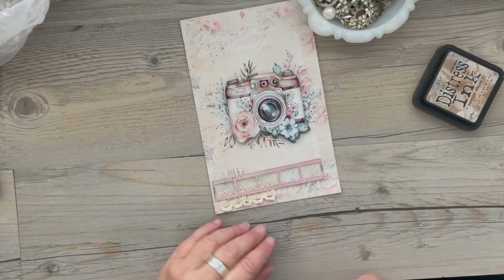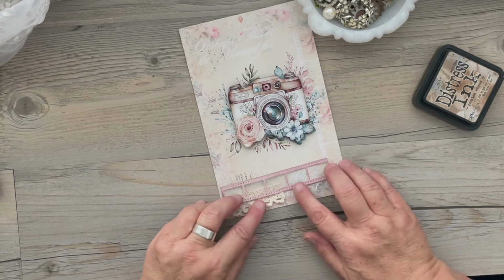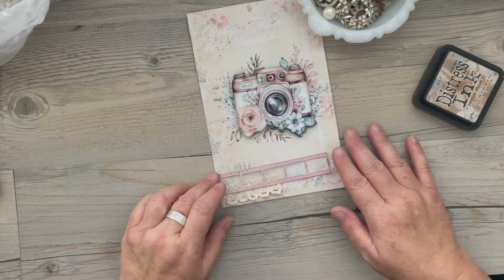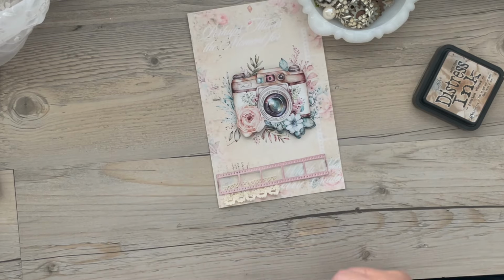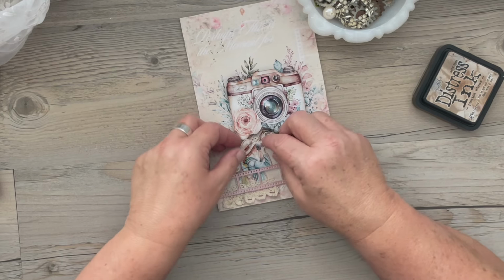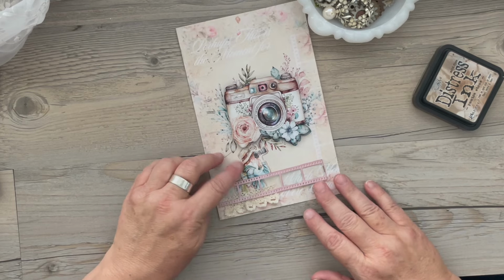And I like it a little bit wonky. It's not completely square, so I'm actually happy with that. All right, and then I was thinking something like this would look really cute in there too. Just kind of tucked in there.